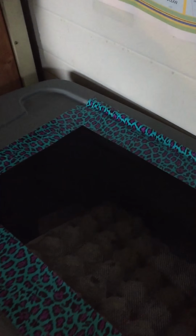And around the corner here, we have our own cricket housing. We put some smaller ones in there, some quarter growns, and now they're about half growns. And in here, where it's nice and dark, we have half growns, and they've only been in for about a week, so they're really not gigantic or anything. He can eat either one.